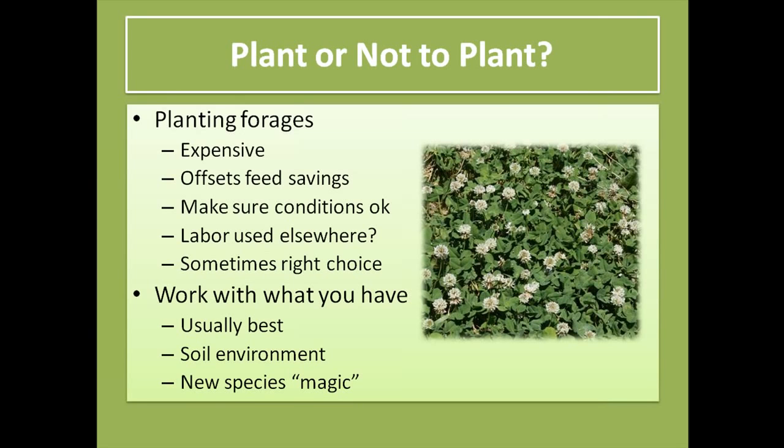That's just a question we want you to ask yourself before you jump whole hog, or maybe whole chicken, into it. And a lot of times it's best to work with what you have. As you change the soil environment, like we said, new stuff will happen, that new species magic. But also usually birds will find something to eat out on pasture.